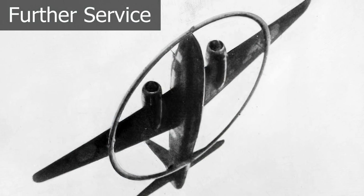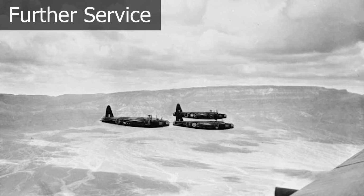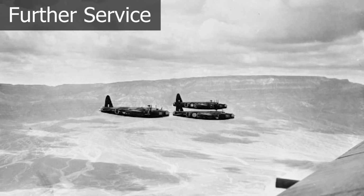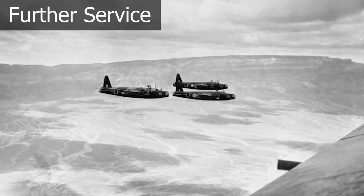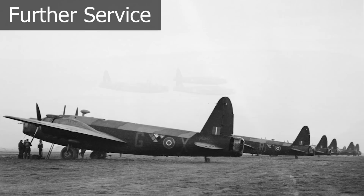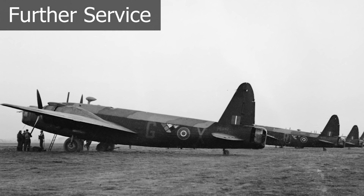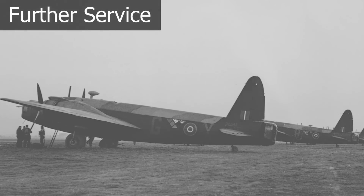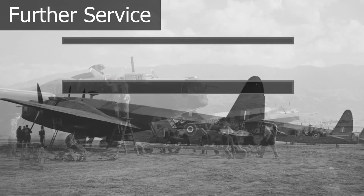Another adaptation on the unusual side was the use of magnetic field generators to detonate naval mines. Wellingtons were also used in frontline operations in the Middle East, Mediterranean and Southeast Asia. The last frontline action in Europe by a Wellington was the bombing of Treviso, Italy in March 1945. In addition, it was also heavily used by operational training units until the end of the war. At the beginning of 1945, 22 OTUs were still equipped with Wellington bombers.